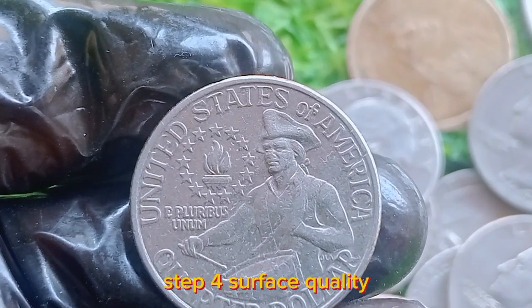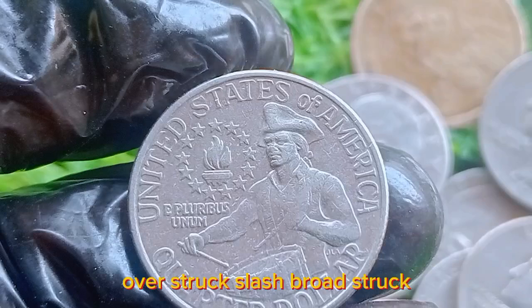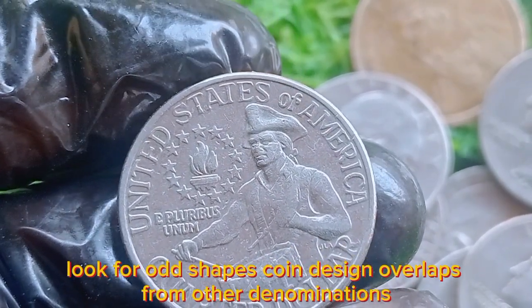Step 4. Surface quality. Struck through debris leaves visible textures or missing details. Overstruck or broadstruck: look for odd shapes, coin design overlaps from other denominations.